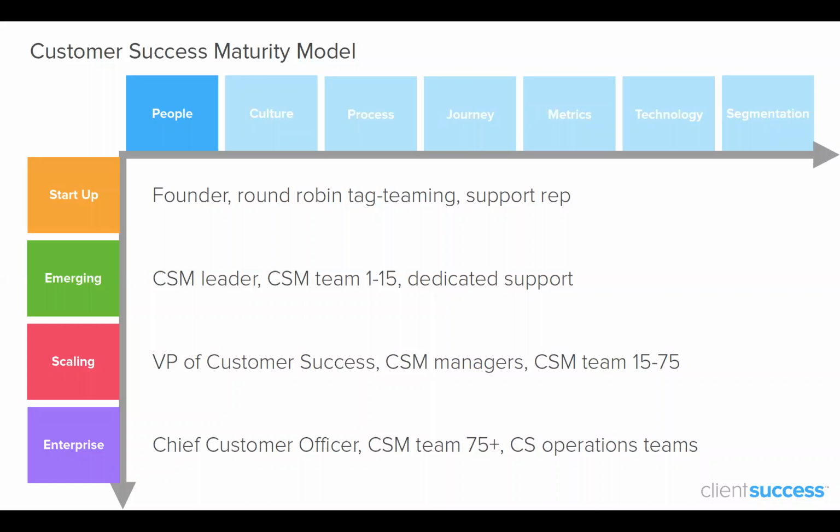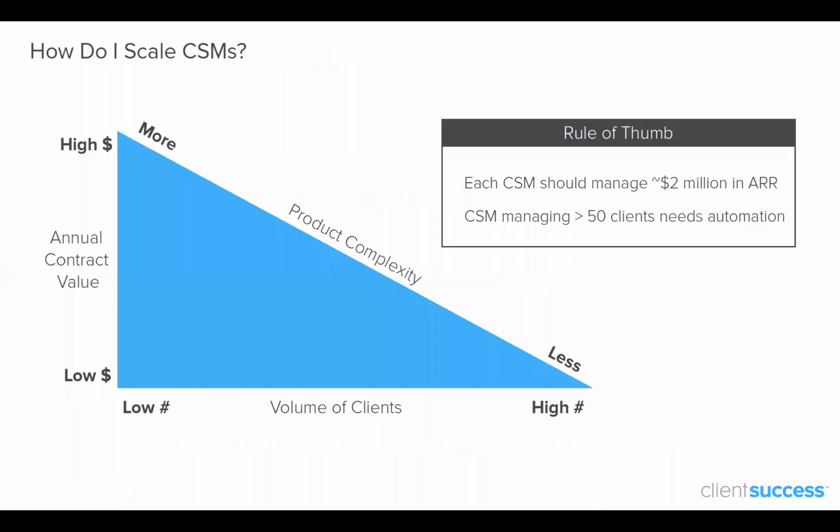And then finally, enterprise customer teams usually have a chief customer officer that the entire team reports into, and also tend to add an operations team. Now, again, as I go through this maturity model, your company may progress through this scale much faster. So you may be an emerging company that has a chief customer officer or a VP of customer success, and that's fine. This is typically just how you see teams evolve as they build their first customer success teams and scale them over time.